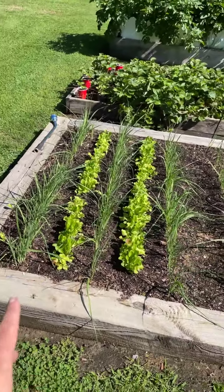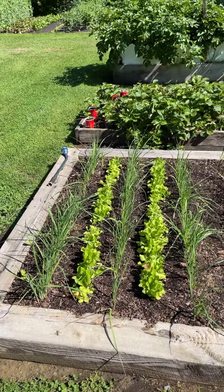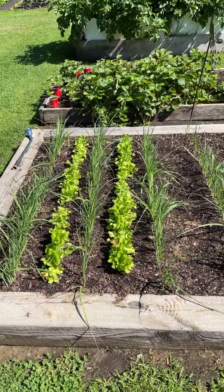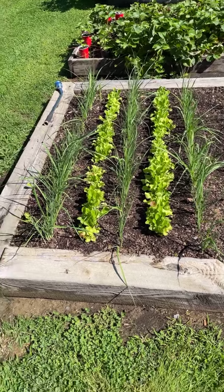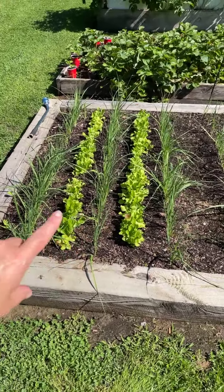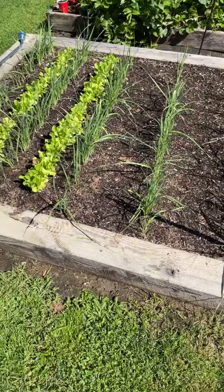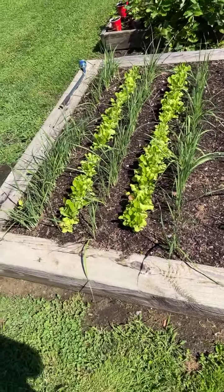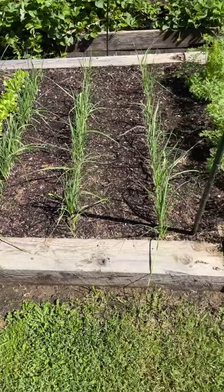So we have leeks, and what I did was, the leeks don't take up too much room. So I put a lettuce in between just to see if it would work, and it does. And I think it looks awesome. I love the look of it. Would you just look at it? Look at that. So yes, we have leeks and lettuce, and by the time the leeks get big, the lettuce will be all harvested and gone, so they can take up their space.